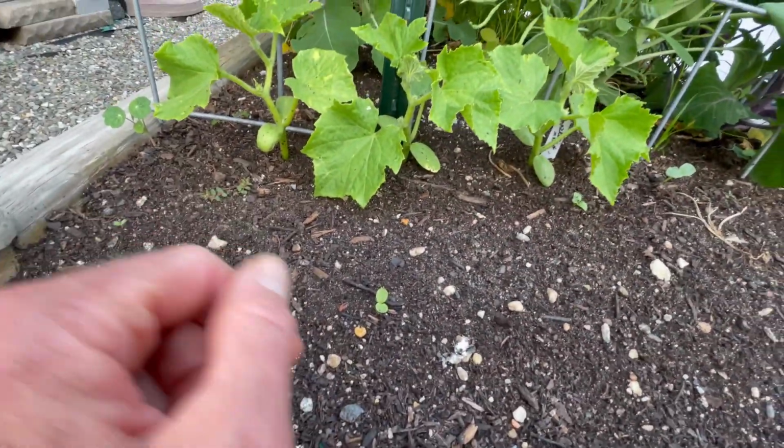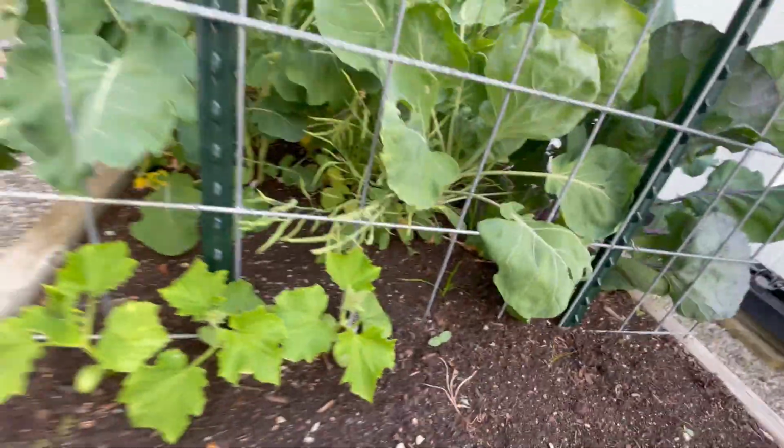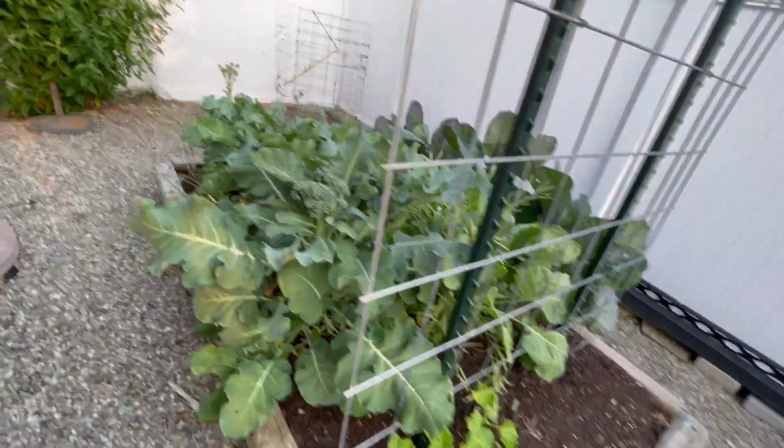I have a few zinnias growing back here, and some more nasturtium that I planted because you want to attract pollinators to your cucumber plants.